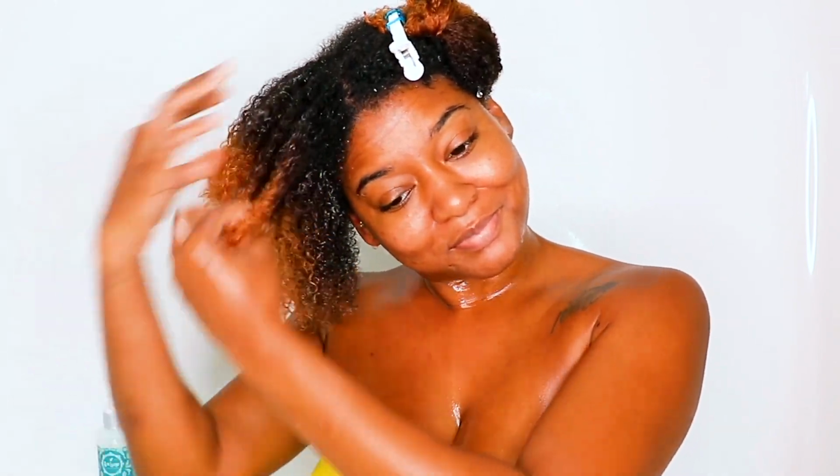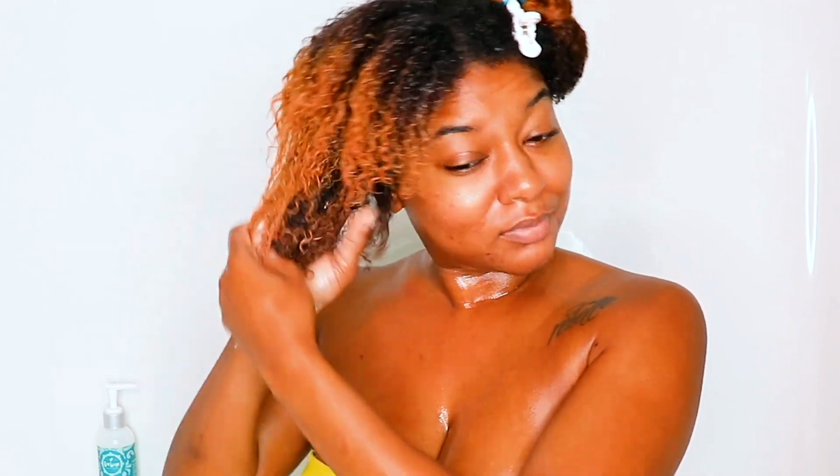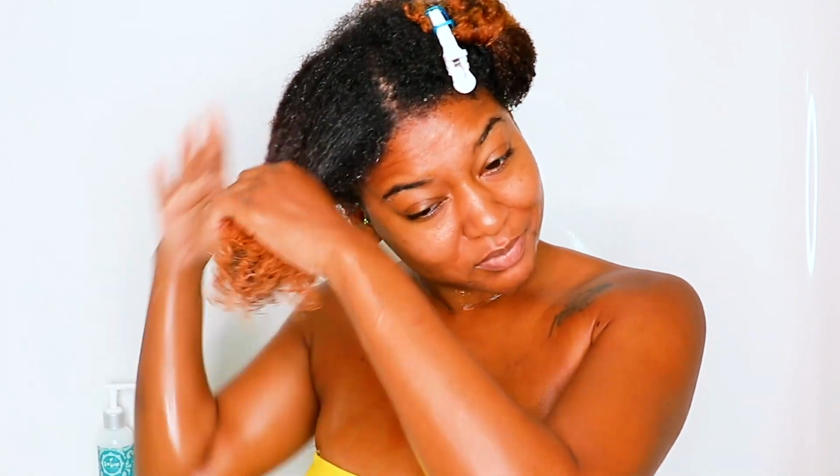I also read that the broccoli actually mimics the good effects of silicones because it coats the hair, leaving a light layer that feels smooth and shiny and prevents frizz, but the hair can actually absorb it.